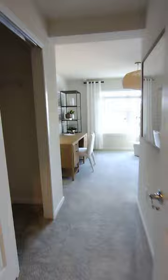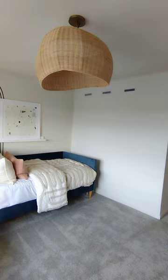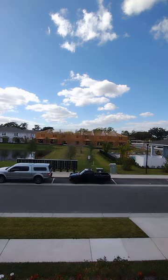I love the tile that they have on the wall in here. Come on over here. HVAC is right there. Closet here. To the second bedroom. Walk in, and here's your closet. And the bedroom. I really like this light fixture. The view from outside front. Again, as you can see, they're building still more townhouses here.